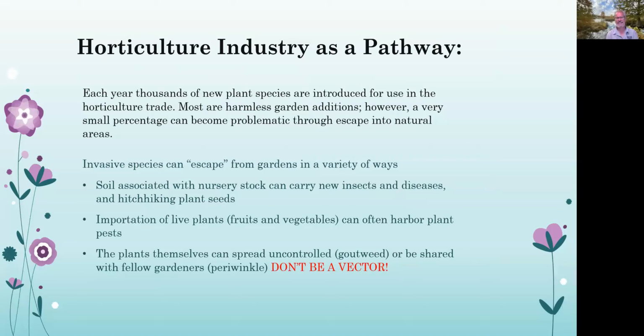So I would just mention here that as gardeners, we want to be really wary of trading plants and sharing plants with others if we don't understand whether they're native or invasive. So know what you're dealing with, know whether it's a plant that really should be shared around or one that you should actively be trying to control within your landscape.